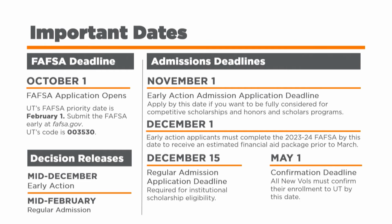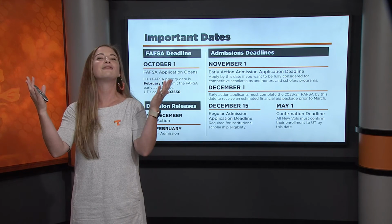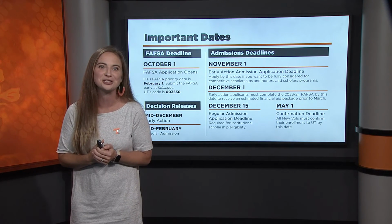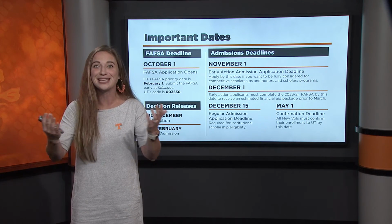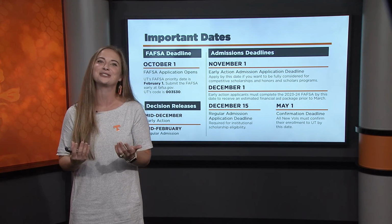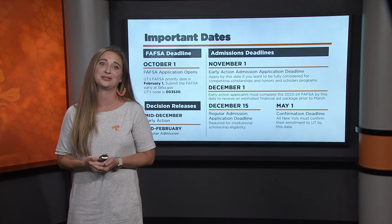The last date that I'm going to mention is May 1st. And that's our confirmation deadline. That is the last day for you to decide whether or not you officially want to join our volunteer family and call the University of Tennessee home for your college career. The only reason I mention that date is because you have tons of time between now and then to do whatever it is you need to do to make your college decision. We encourage you to come and visit us on campus. We would be honored to have you come on a campus tour and have conversations with our students and staff, and we hope that we get to see you on Rocky Top soon.